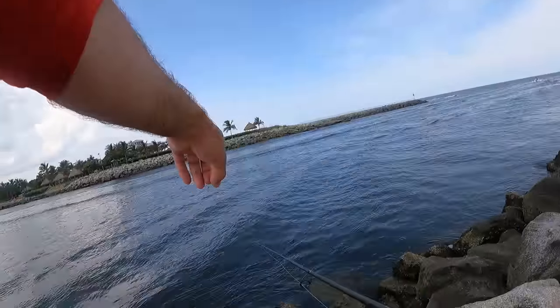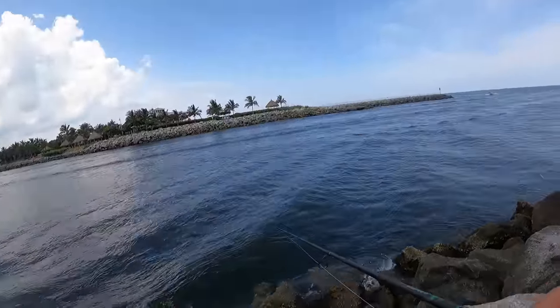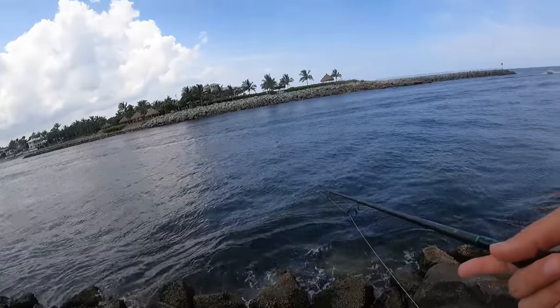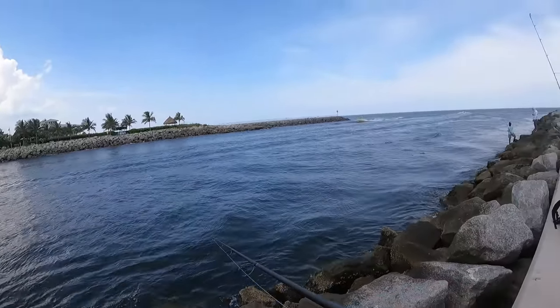I just saw a tarpon roll right here. That's the first fish that I've seen today. So I'm hoping that that's a sign of things to come here.